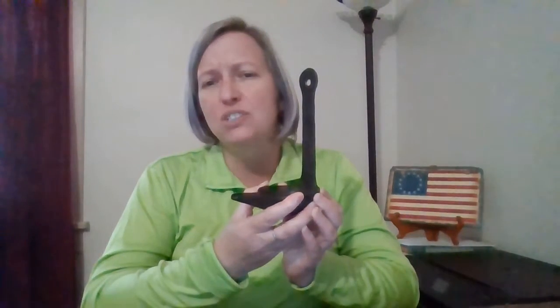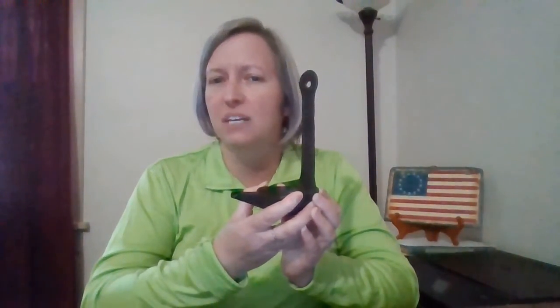What I'm going to do is give you a little bit of a description of the object. Then I'm going to show you 3 ways I think the object is used. And from that, we should be able to tell exactly why this object is in the museum's collection and what it is. So let me tell you a little bit about this object.